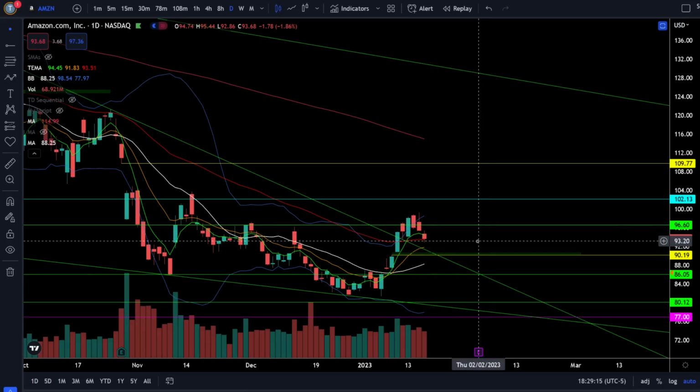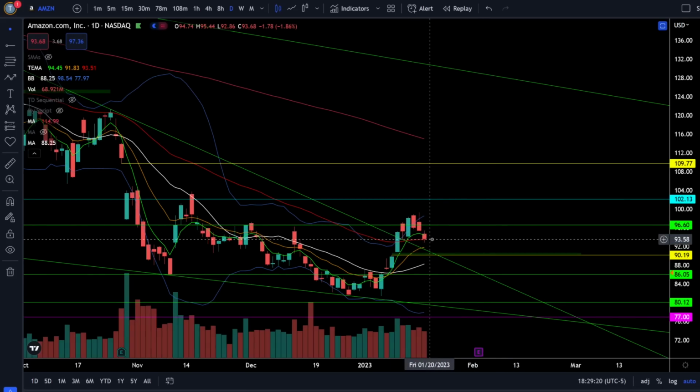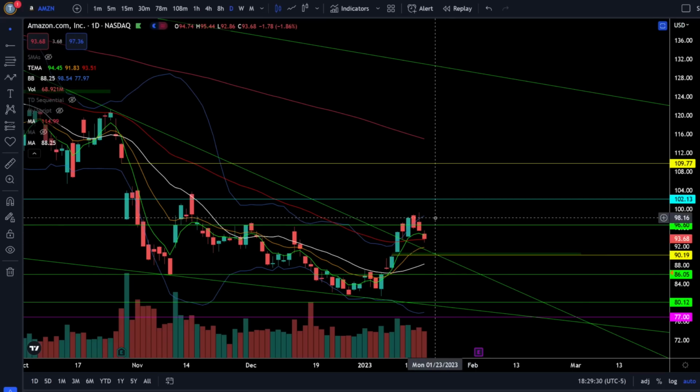On Amazon stock, we were down 1.86%. After that bearish candle yesterday, we did see follow through to the downside and we closed right on top of the 50 EMA of support at 93.5. If we break this support, look for the gap fill at 90, and the critical upside resistance is going to be 96 and the daily high at 98.